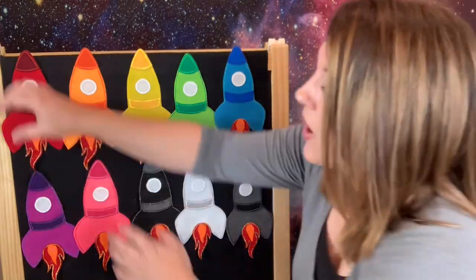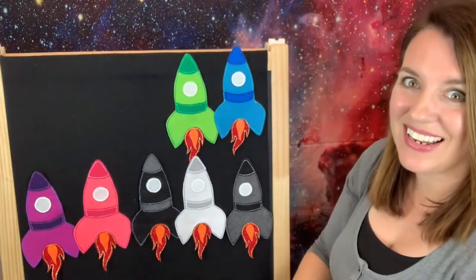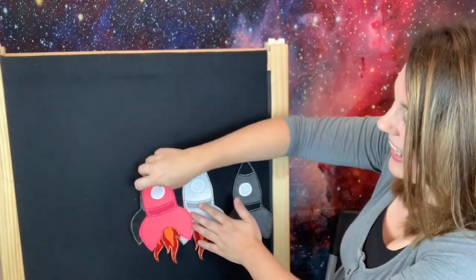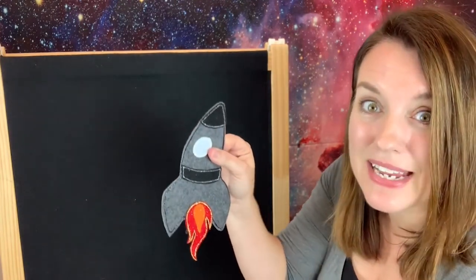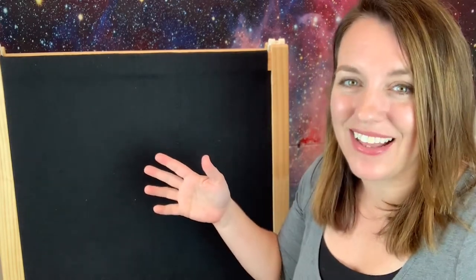Let's go. One little, two little, three little rocket ships. Four little, five little, six little rocket ships. Seven little, eight little, nine little rocket ships. 10 rocket ships blast off into space. And off they go. Good job getting all the rocket ships ready for our outer space adventure. Let's see what's next. We did it.